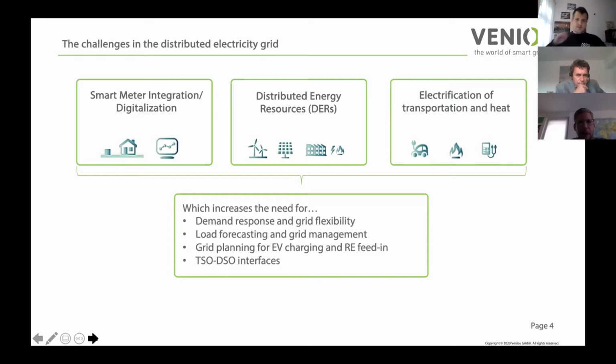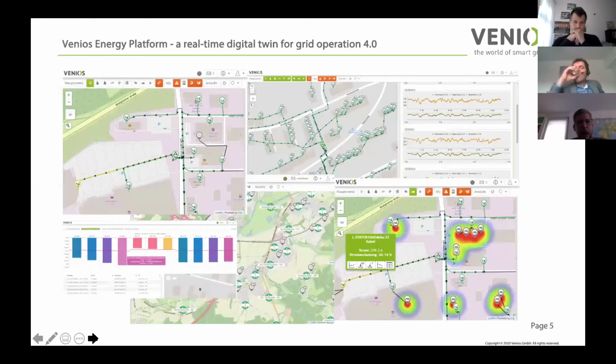So we do have an increase in flexibilities, in feed-in and load, on the one hand. Based on that, the data needed to bring transparency to the infrastructure is massively increasing, and also the data quality coming from the DSOs to the TSOs is decreasing massively because of the flexibilities, because of local home optimization, self-consumption optimization, and topics like that.